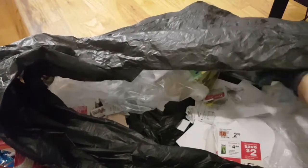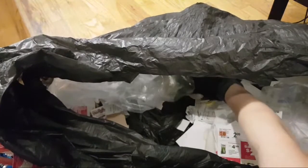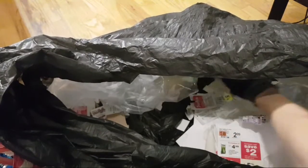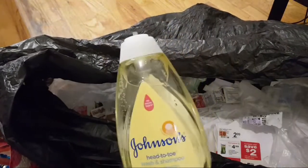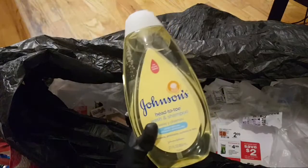And then over here. And then we got... Oh, what is this? We got baby shampoo. So again, the pump is gone. I don't have a use for this, but I'm sure someone else wouldn't mind having this.